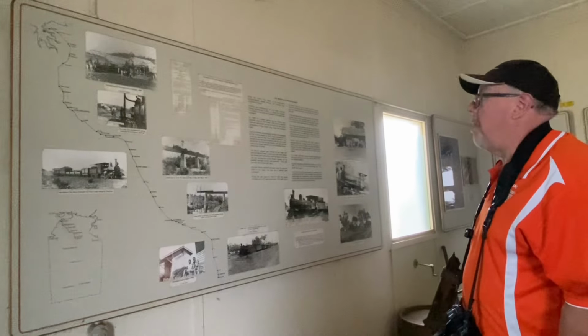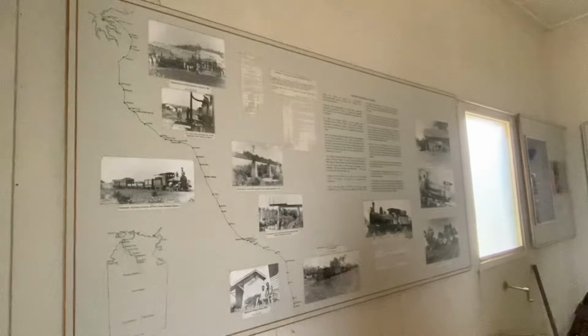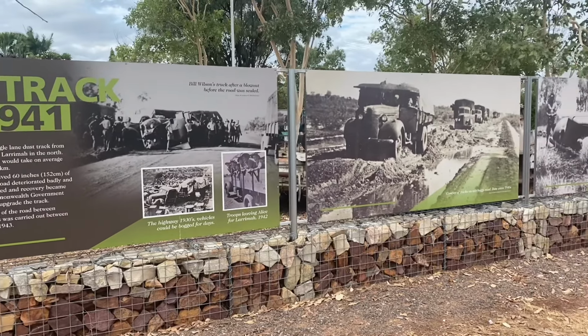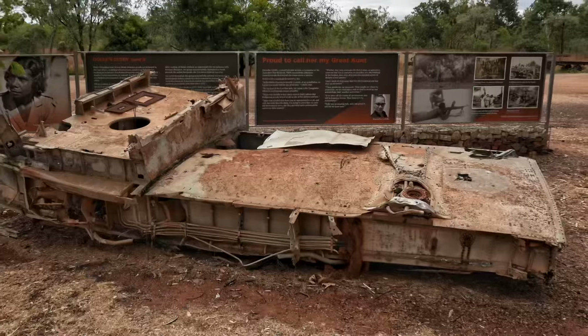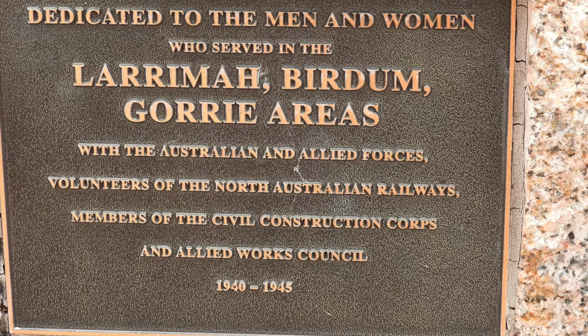Larimer has more than just a pub. It used to be a train line all the way to Darwin. This museum in Larimer has an awful lot of reading. Very interesting. You could spend an hour or more here learning about the history of the area.